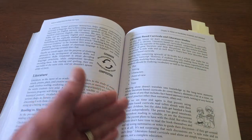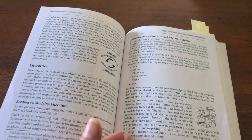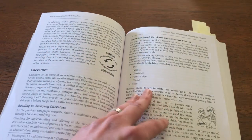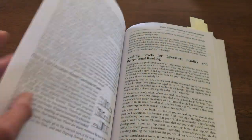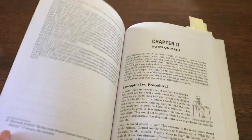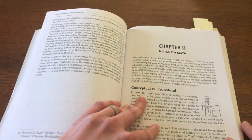And sometimes it's easier to just take the shorter route, working from a textbook and bringing in some great literature suggestions, but you don't need 30 picture books to go with a unit in order for your child to understand it. I think sometimes we're overcomplicating it in that way. So I really did find that the literature section was especially helpful, especially since I enjoy literature based curriculum.